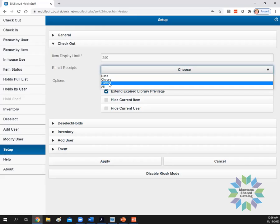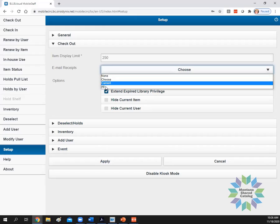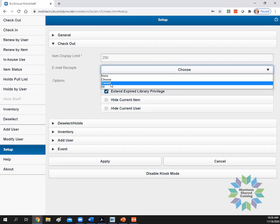You could also set it to automatically, when you choose to email them, only email the current item. You don't have the option of either or. You can also set it to default when you email them, that it just defaults to emailing them all of their items every time. So you can do all items every time, only the current item, or you can choose between the two.